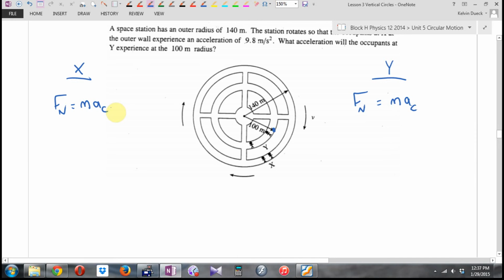Now, what is the normal force normally? In fact, Anthony, what we're really saying is I could have skipped this line here and gone straight to, hey, you know what? On the outside wall, you're experiencing an acceleration of 9.8. I could have gone straight to saying 9.8 equals a_c.